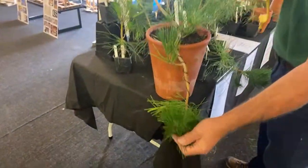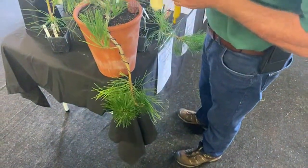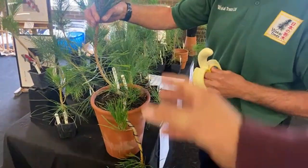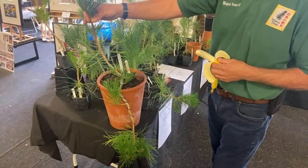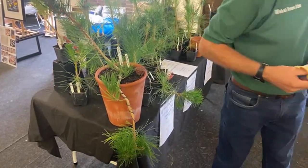So this one here, nice little project. I'm going to grow it into a nice cascade. Yeah. I'm going to develop and grow this one into a tree as well. Oh, so you're going to get a cascade and a tree out of that. And how long's that been alive to get to that size? Germinated April 2019. Okay, so we've got 3.5 years on it. So you have to be quite dedicated then.